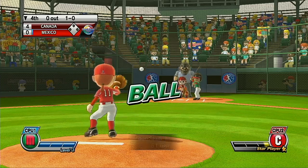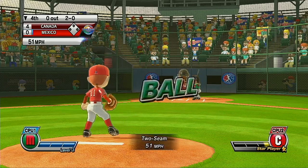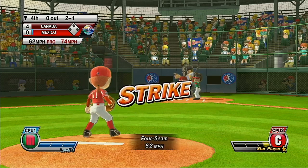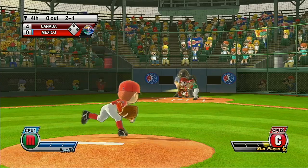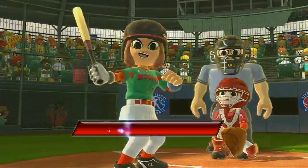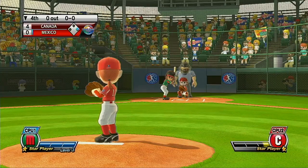Ball. Good eye. Ball. Ball. Pitcher put some steam on that fastball. Nice hustle. And the runner moves on to the next base, lickety-split. Now batting, a great batter and fielder, number 26.